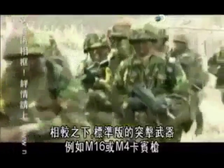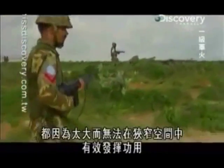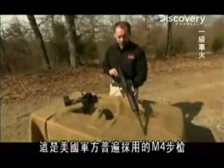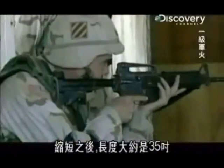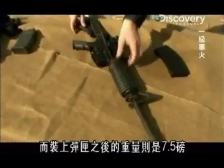By comparison, standard issue assault weapons like the M16 or the M4 carbine are simply too big to be effective in very confined areas. This is the M4 style system that's widely used by the United States military. Collapsed, it is right around 35 inches long, and the gun weighs about 7.5 pounds with the magazine inserted. You don't need to have necessarily the heavier weapons. You can actually, as it were, get by with lighter weapons.